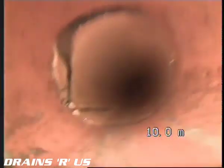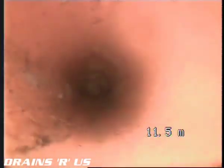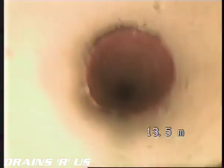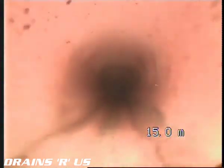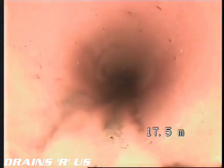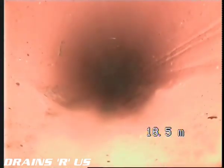We won't go all the way to the end, because there's that broken pipe. We're just going to go down to 18 metres. Oh, there we go. I'll go to that joint there. So everything from there down to 27 metres, there's no roots down there. We've already seen that at the beginning, so we don't need to waste any time doing that.